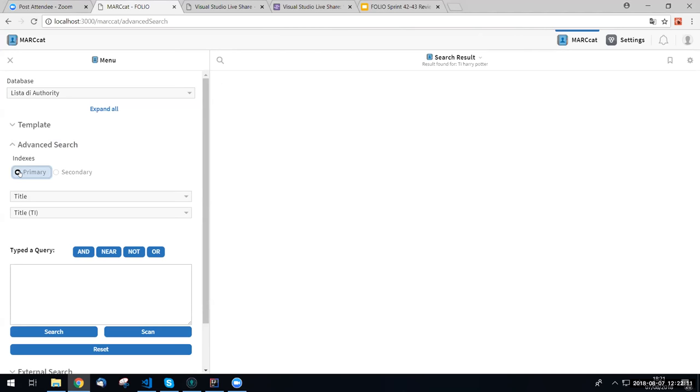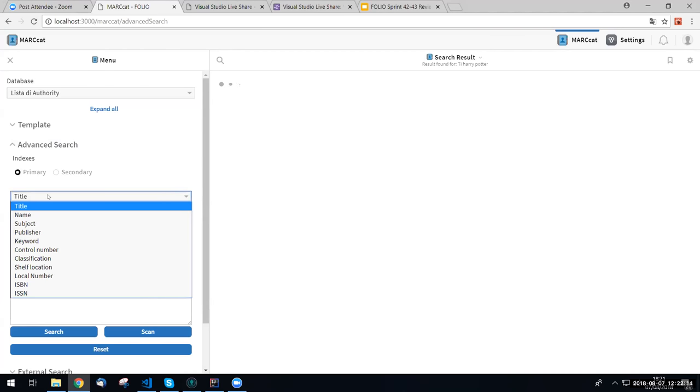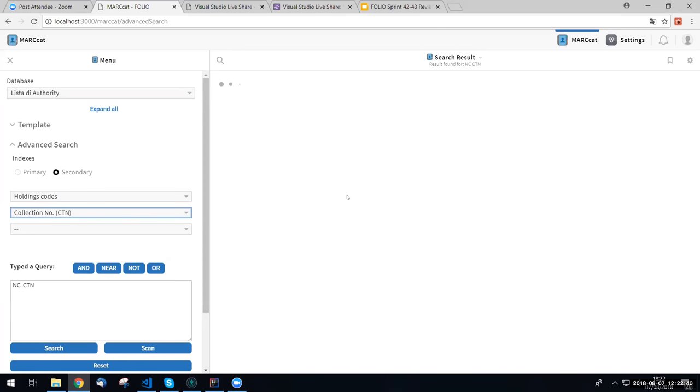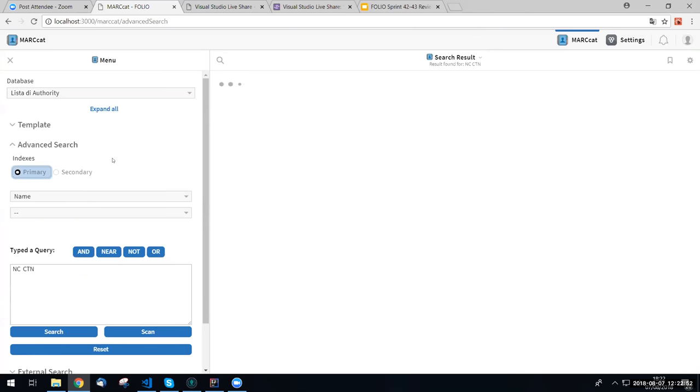And as Christian demoed in the last sprint, we implemented all the indexes that we have available to query a MARC 21 record. We split them into primary and secondary because of the complexity of these indexes. We have more than 400 indexes that we can combine with Boolean operators such as AND, NEAR, NOT, and OR. So we chose a solution to present the complexity of the search criteria in a correct way.